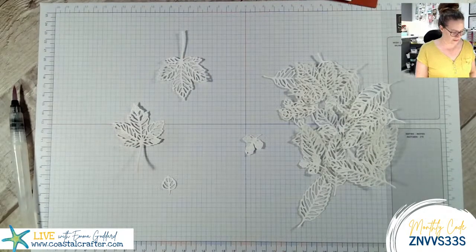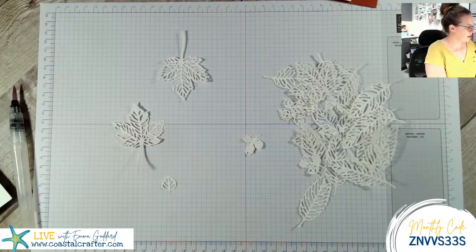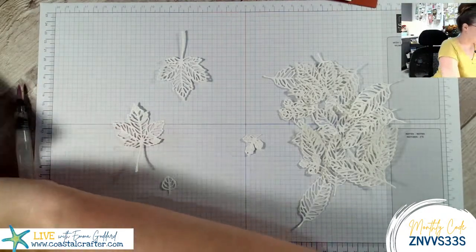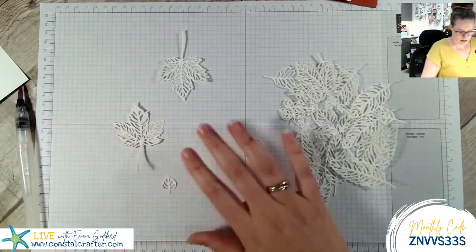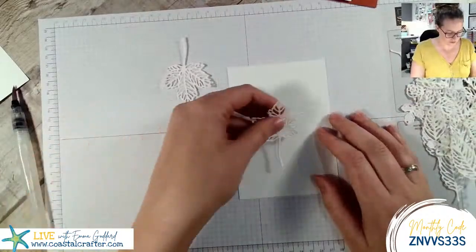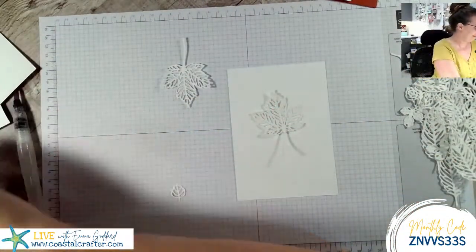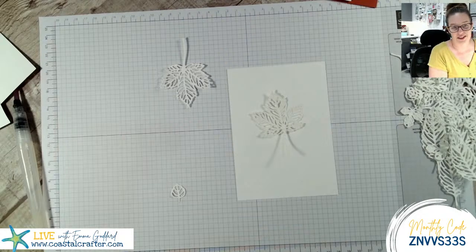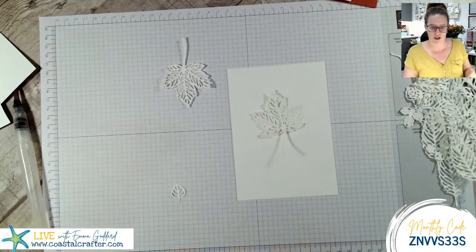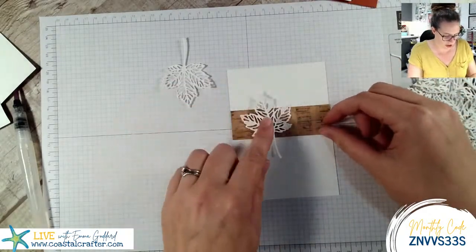Let's do some more. I think we're going to be able to make a whole bunch with this. We've got those, even just in the centre. I really would quite like to have got my sewing machine out, but I'm not going to because that's just too much. The cork is gorgeous.